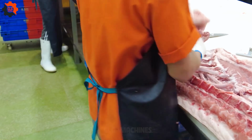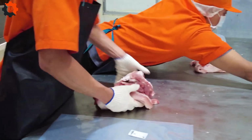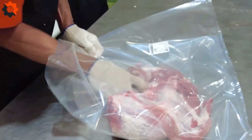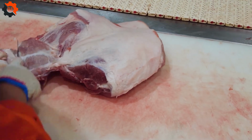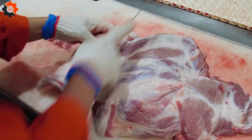The man's job is cutting the pig's flesh into 3 sections: the meat from the ribs, the front leg and shoulder, and lastly the leg. This worker saves time and handles the rib meat with professionalism. He has to have at least 5 years of experience, in my opinion.